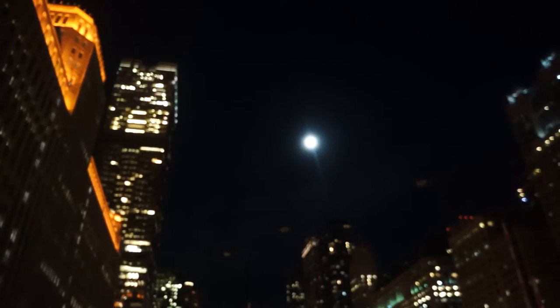I decided to cross to the other side of the street because this is the side that I missed her on. Ooh, it's a full moon. Check it out. Not that you can probably appreciate it, but it is a full moon. It's definitely a full moon.